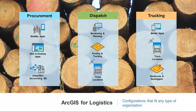This slide here shows some deployment scenarios. So this is three of many, but the first one is procurement. A procurement organization might have foresters and suppliers that have mobility applications and web and desktop applications, and maybe this solution has integration with your accounting system, but it doesn't track trucks. It's just simply to track all the standing inventory assets and to monitor and to be able to analyze that and to plan around all your wood sources.